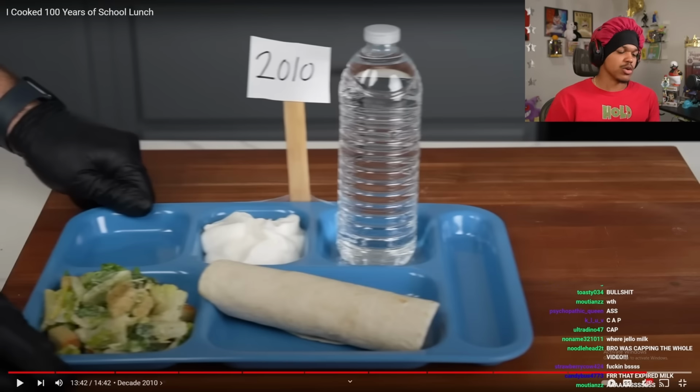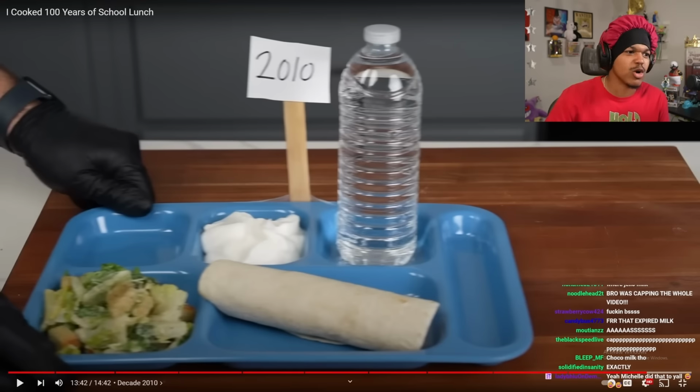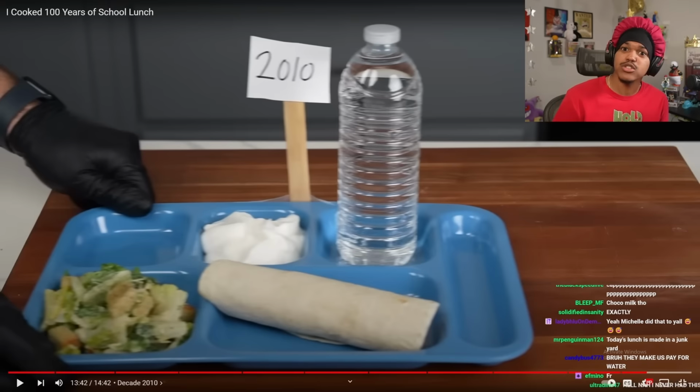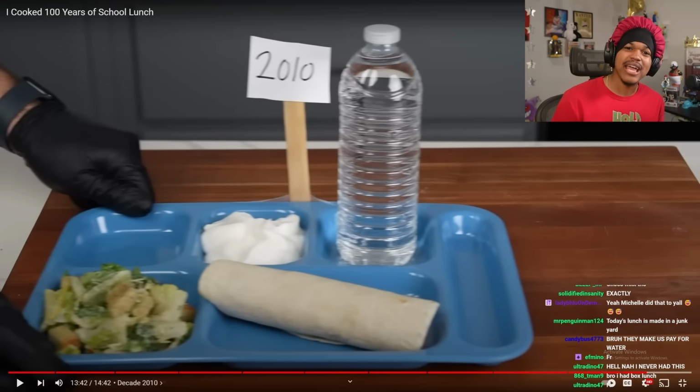We also had Jello. We had expired milk. Once a week, we would get these good buffalo nuggets. Besides that, we ain't never had no wrap. They ain't never give us water. We had to pay for water. Like, we had to pay extra for water.